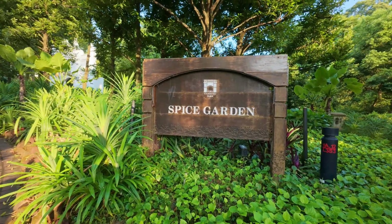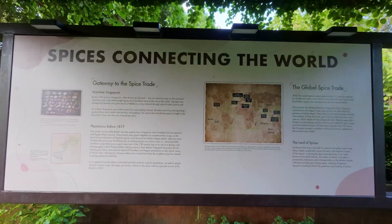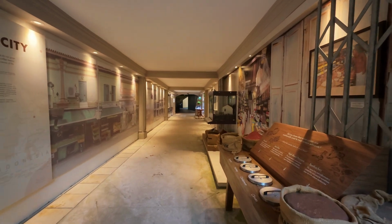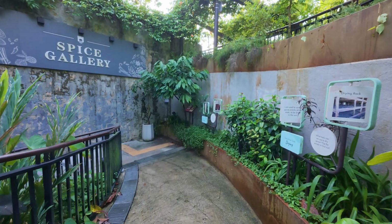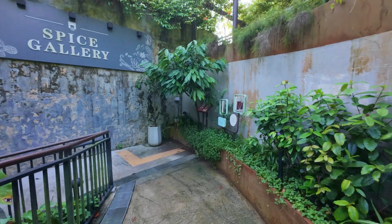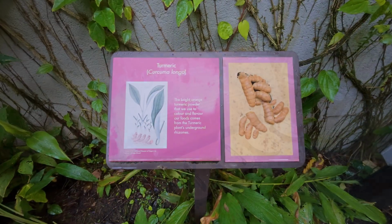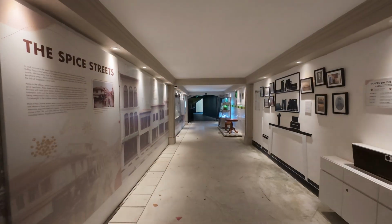Walking through the Spice Garden, you're transported to a time when Singapore was a bustling trade hub for exotic spices. This part of Fort Canning recreates the first experimental botanical garden Raffles started in 1822. Here, you can spot plants like cloves, nutmeg, vanilla, turmeric and cinnamon, reminders of how these spices once fueled global economies.